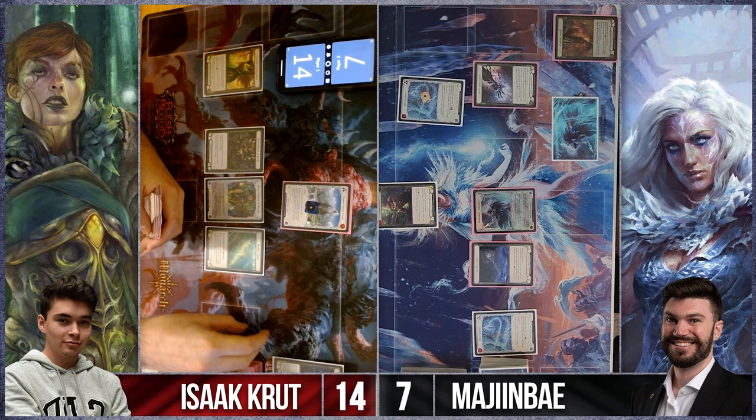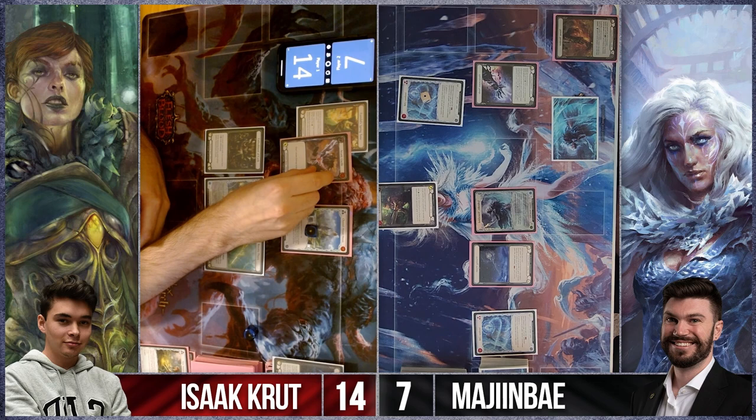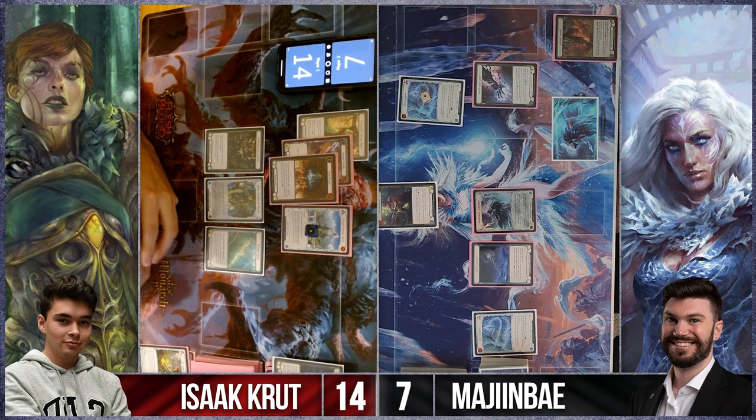So, at the end of the day, MajiinBae here presenting Wounded Bull for 8. Isaak Krut's going to go ahead and float a resource here. He's going to throw the whole closet at it. And it's all I got left. This is it. It's my party robe. And it's yours and this Arcana Crackle. And apparently, we're also going to go ahead and use that Oasis Respite. Now, you got two cards out of the hand here.